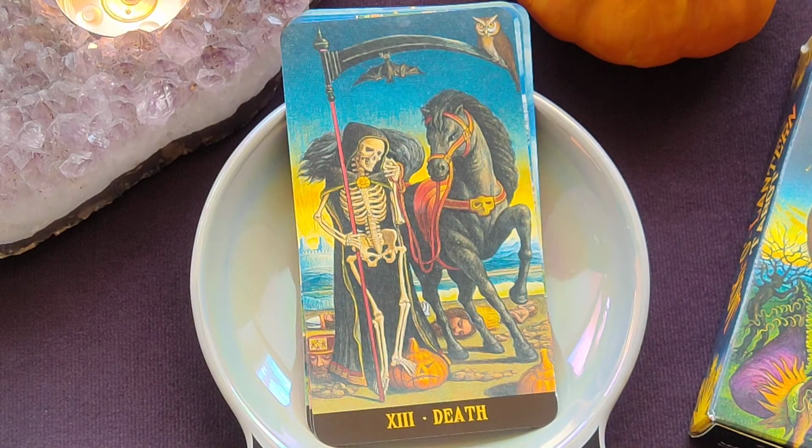Wow. You received the Major Arcana card, Death. Now, Leo, this is in your weekly reading for the week of the 11th through the 17th, so you might want to check it out.